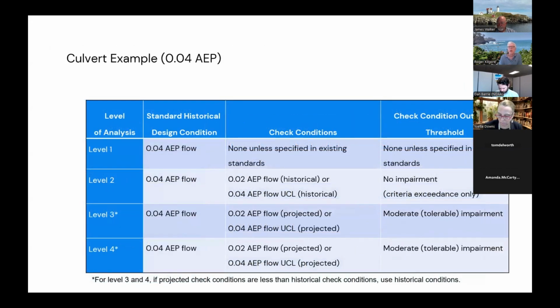Now let's look more specifically at how that might be applied for a culvert design for the 0.04, the 4% annual exceedance or 25-year flood. For the check condition for that, for a level 1 analysis, you don't have to do anything unless your existing standards specify a check condition evaluation. If you're at level 2, you would use a check condition, but based on historical information: either the next check flood, the 50-year, the 0.02 or the 2% AEP, or the 4% AEP for the upper confidence level. And you're looking at whether there's impairment at that check condition or not. For level 3 and level 4, you still have your standard historical design condition, which is the 4% AEP, but you're now looking at projected flow information.